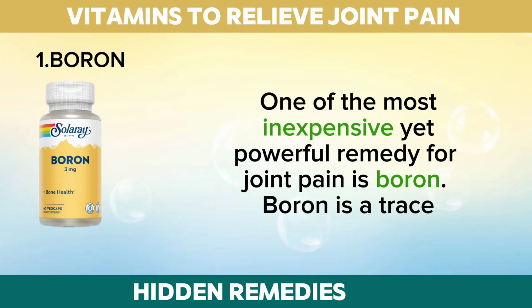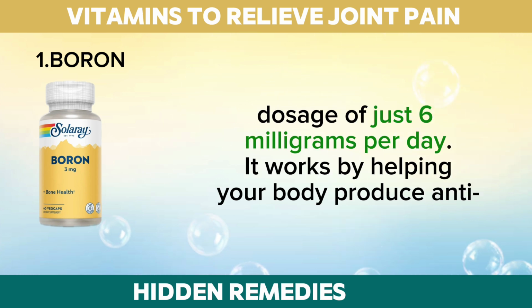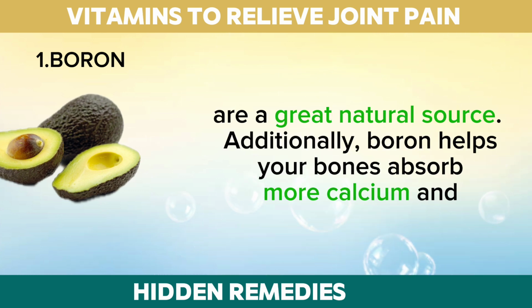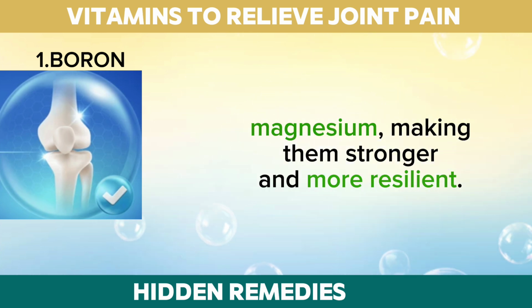One of the most inexpensive yet powerful remedies for joint pain is boron. Boron is a trace mineral that has been shown to reduce joint pain in 70% of people who take it at a dosage of just 6 milligrams per day. It works by helping your body produce anti-inflammatory hormones like cortisol, which naturally reduce inflammation and swelling in your joints. You can also increase your boron intake by eating foods like avocados, which are a great natural source. Additionally, boron helps your bones absorb more calcium than magnesium, making them stronger and more resilient.